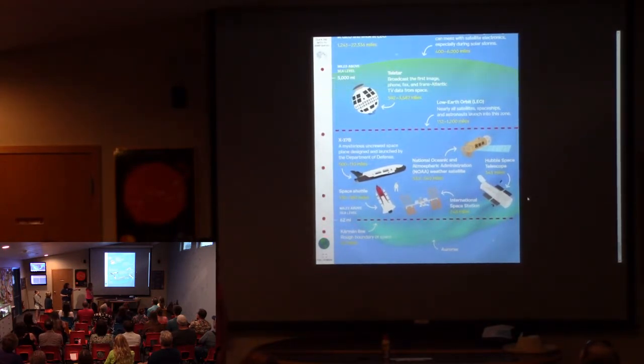But above what's called the Kármán line, back in the 1950s and early 60s, they thought that if you got above 62 miles, which is about 100 kilometers, that you would be in space. And then, of course, we started putting more and more stuff there and realized, oh no, we're not in space. But if you want to be an astronaut, all you have to do is fly past 62 miles and you qualify.